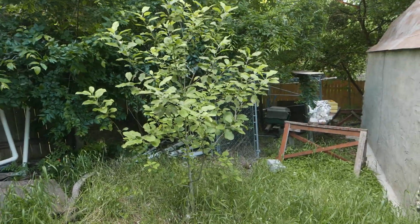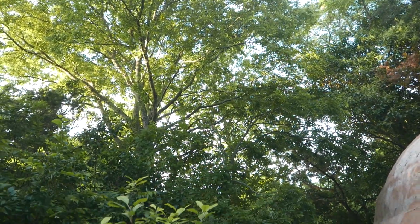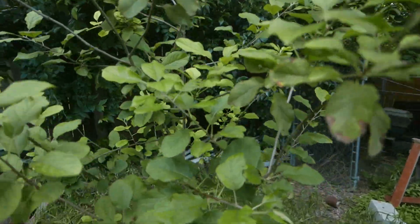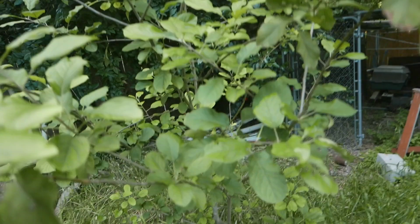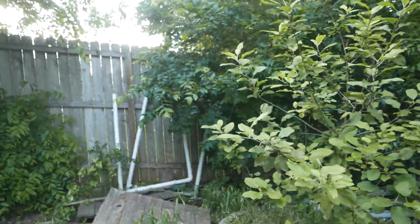Behind us, aside from a hackberry that I should really cut back, this is another apple tree. The variety I have forgotten. It's on a label somewhere. It needs another couple of years before it produces.